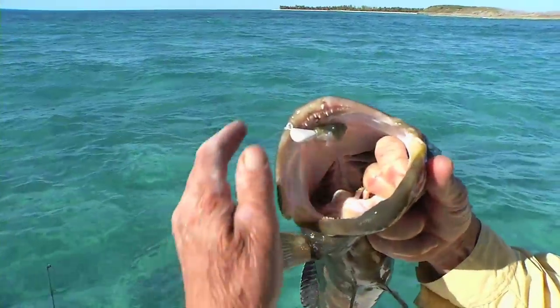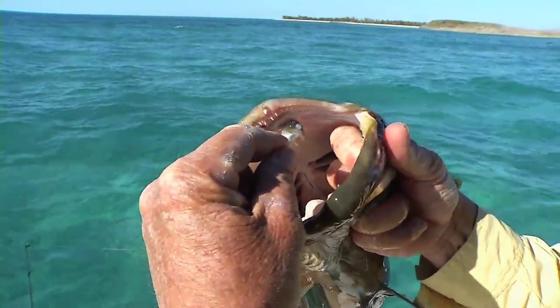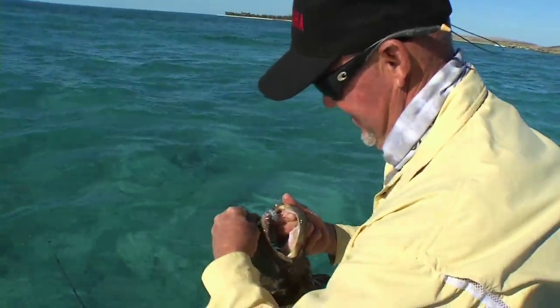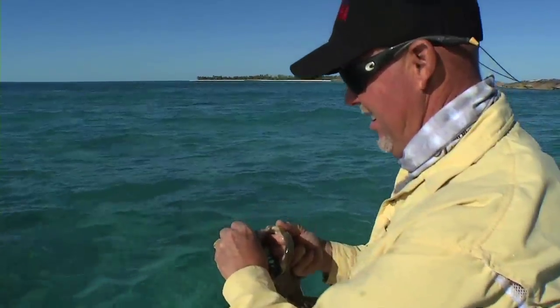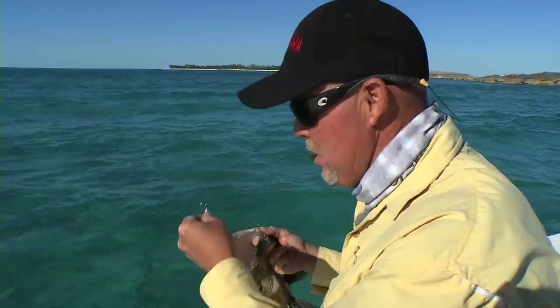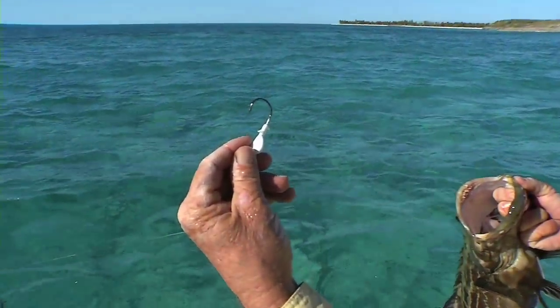Trigger X and the hookup jig, the winning combination. 4-0 hook, it's the XL series. Big hook, got a lot of exposed. I like the black nickel.